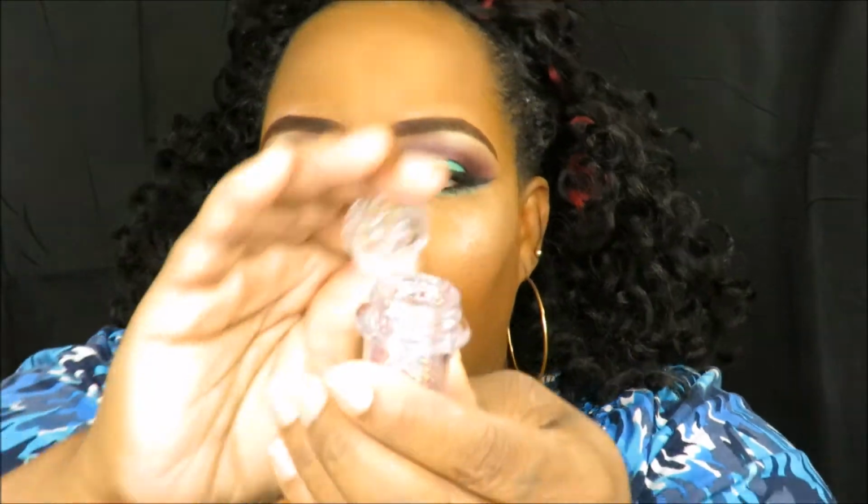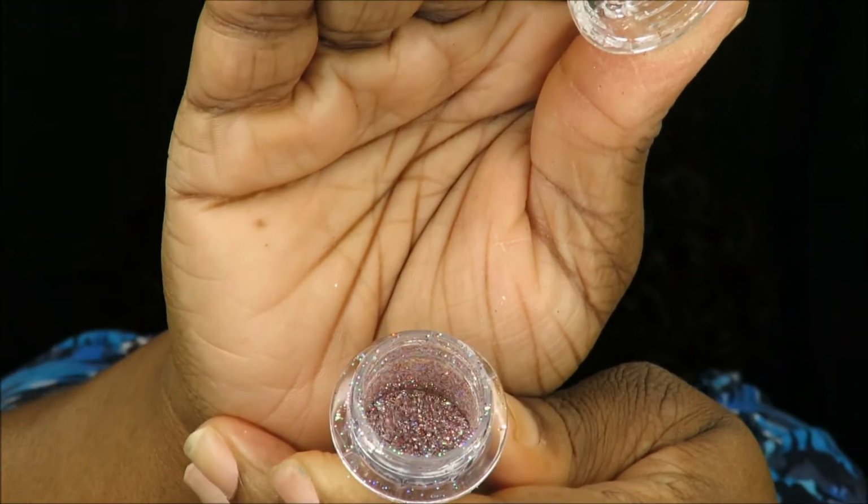And I do have some popping pigments also, that's from Hard Candy. I put some in this little container, and these particles are a little bit bigger. And that's where I keep my glitters, right by me. So I've been into glitter lately, just trying to practice and execute glitter looks.